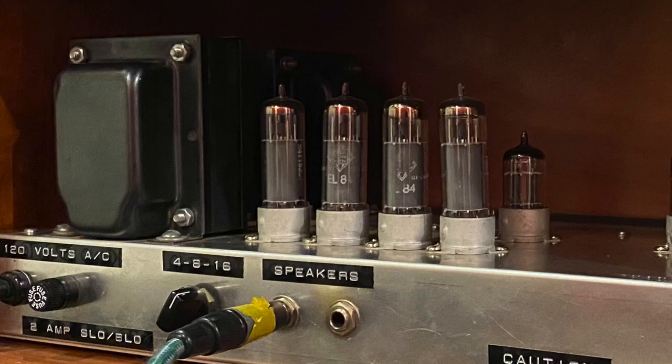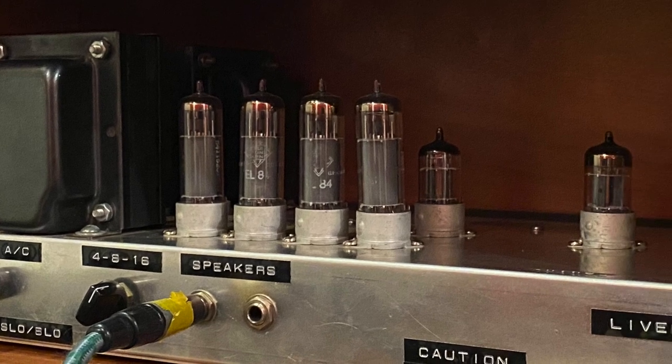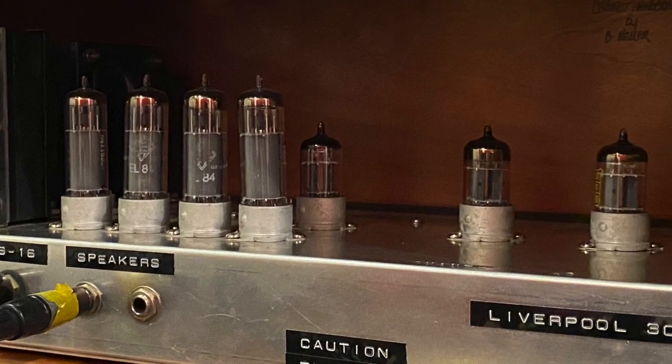This one's all loaded up with old NOS tubes. It's got Telefunken EL84s in it. Looks like some sort of Philips miniwatt in maybe V1. And I think Mullards in the other positions.